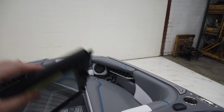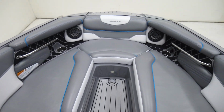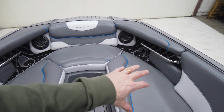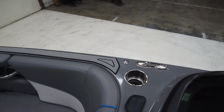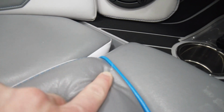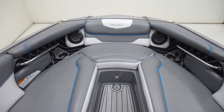And leading us up into the bow, we've got nice wraparound seating in the front, kind of the flatter front end on the GS's, gives you nice seating space here. We have nice storage underneath. It comes with all the fenders that go along with the Fender Pro option too. And then the only thing up front is there's a tiny little punch right there in that seat. Otherwise, vinyl's in good shape.